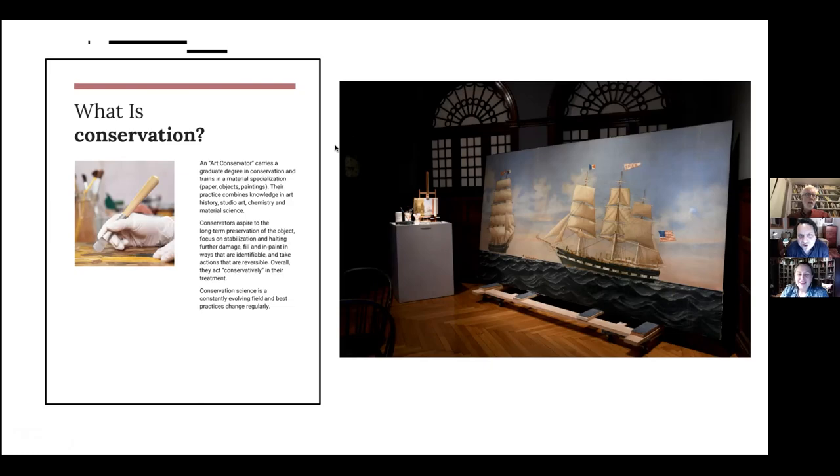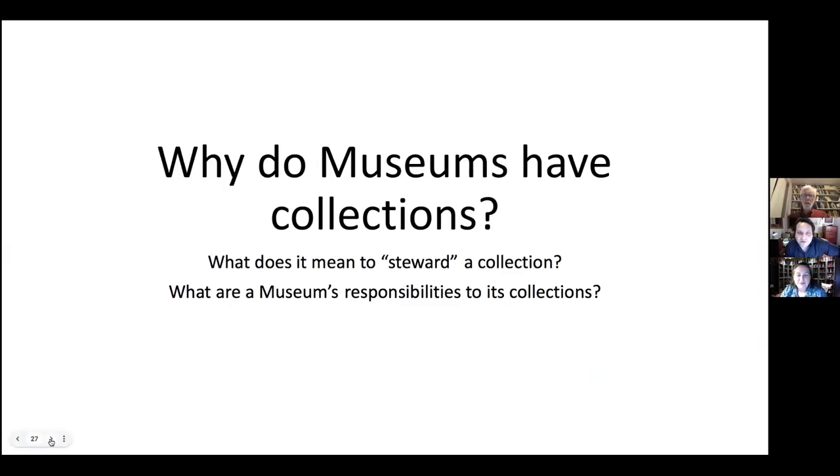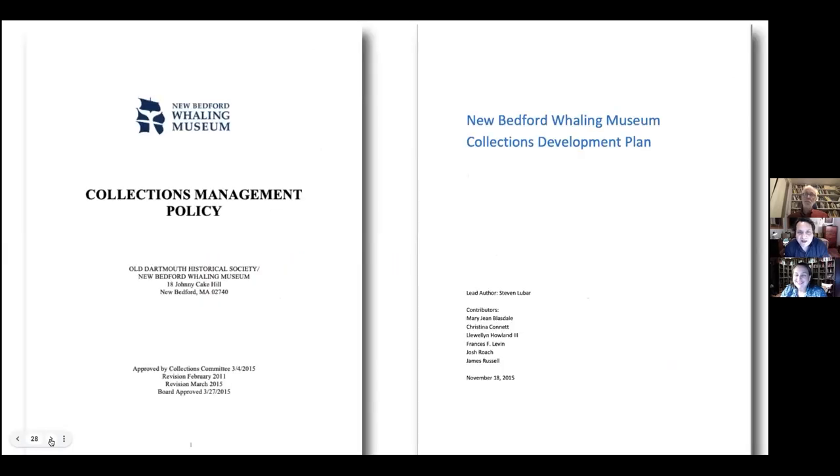And we have some questions here that came in through chat. What does the museum see as its collecting priorities for 20th and 21st century stories related to whaling, New Bedford, and its environs? Well, one thing that I know right off the bat is ecology and conservation of whales is certainly something that will likely continue focusing on. It's a good question.